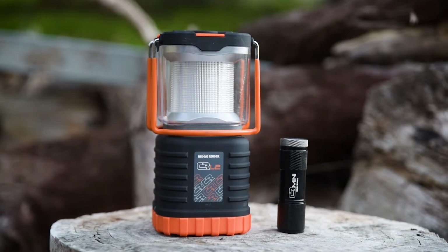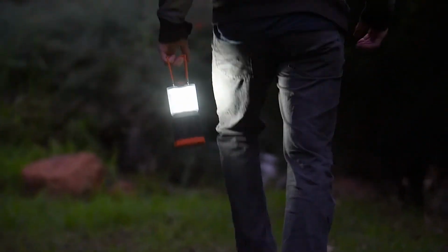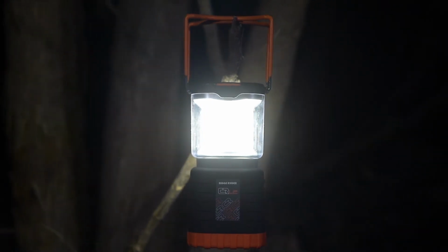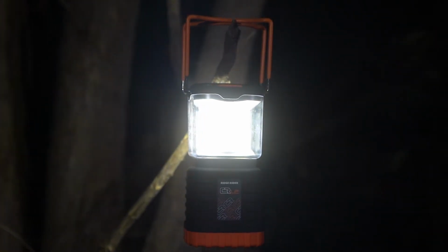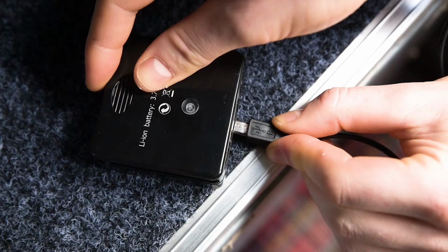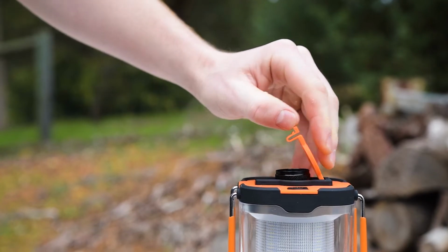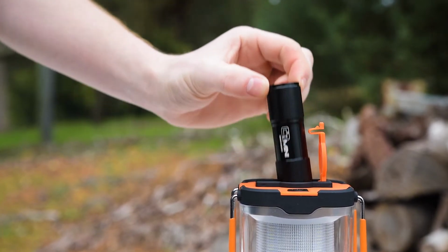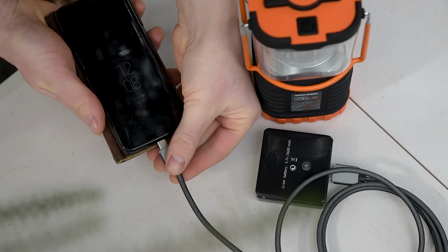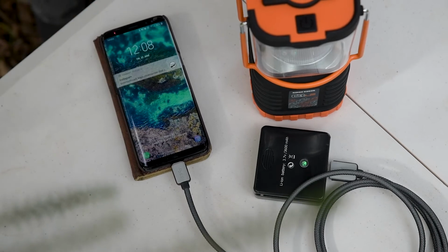In a class of its own sits the Ridge Ryder lantern and torch combo. The traditional lantern form is a proven design, yet this lamp expands upon that with some brilliant features. Powered by a removable battery bank, you'll get 5.5 hours runtime at 270 lumens. If you need to duck away from camp for a moment, just open up the top and find a tiny 35 lumen torch. When the lantern isn't needed, the battery pack can be removed and used to charge other devices.